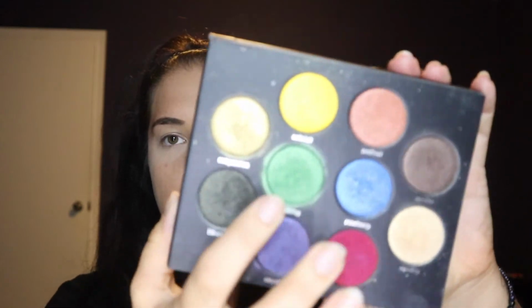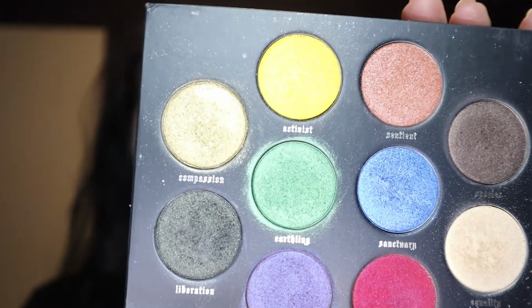I'm just going through all my palettes real quick. The two palettes I can use for greens are this one, the Vegan Love palette from Kat Von D. I can use that green, which might be nice to smoke out. All right, that's what I'm gonna start with. And I'm just gonna start going for it, I guess.